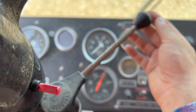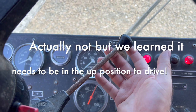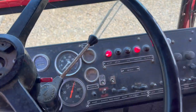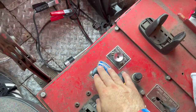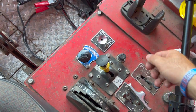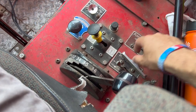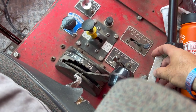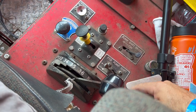I think that this is a brake bias switch, actually. Hazards, massive steering wheel. This is the manual parking brake. And then this, because this has air brakes, so of course you push that when you're parking, you release it when you get ready to go. I like that there's a cigarette lighter in here. This is how you can control your pump, your PTO, etc. All that fun stuff. It looks like that was pulling out like that.